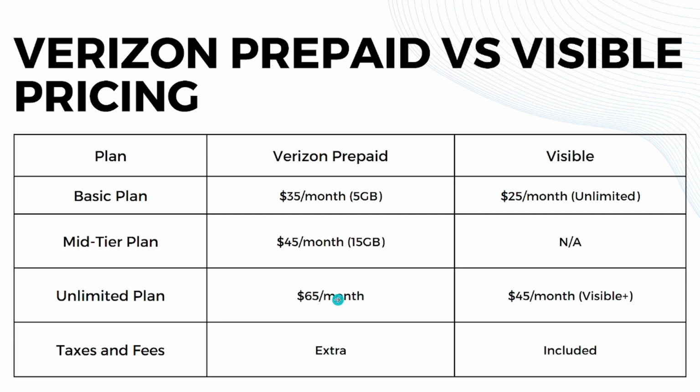When it comes to unlimited plan, Verizon Prepaid offers it for $65 per month, while Visible offers it for $45 per month on Visible Plus. And lastly, for tax and fees, Verizon Prepaid, as I said, they have it, and Visible also. So yes, that's it. So now we're done with the pricing.